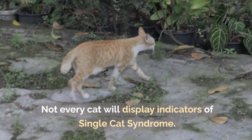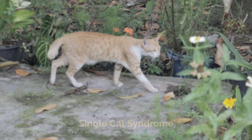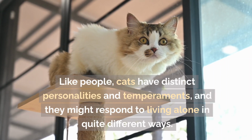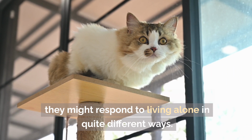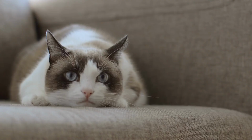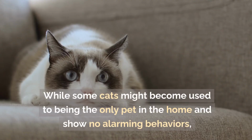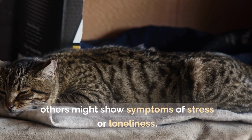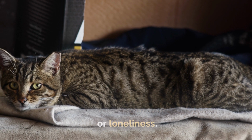Not every cat will display indicators of single cat syndrome. Like people, cats have distinct personalities and temperaments, and they might respond to living alone in quite different ways. While some cats might become used to being the only pet in the home and show no alarming behaviors, others might show symptoms of stress or loneliness.